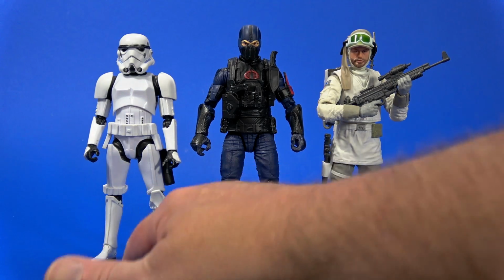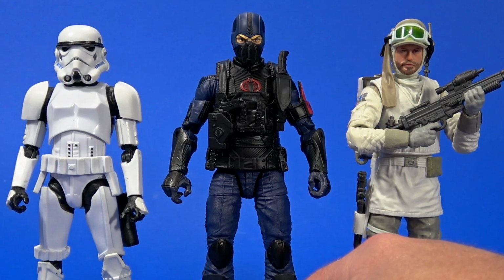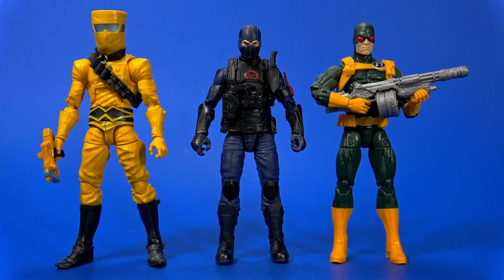Here it is with the Stormtrooper and the Hoth Rebel Soldier. Looking at this, you would think G.I. Joe skews larger, but again, this is a 6'1" dude compared to probably 5'9" Stormtrooper and 5'10" Hoth Rebel Trooper. But that is small for a line like Marvel Legends that kind of pushes that 6.5 inch scale.